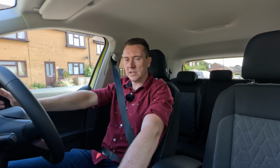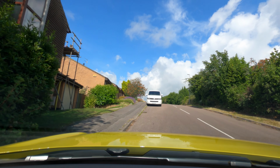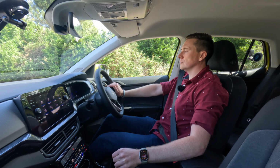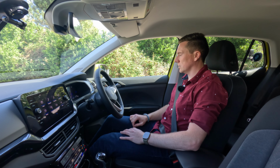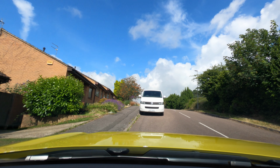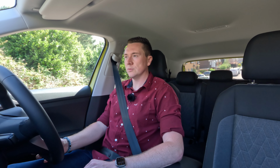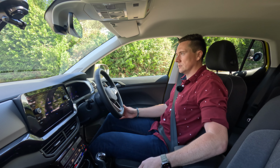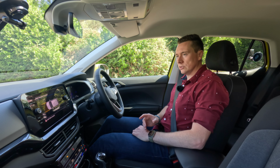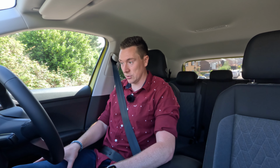Okay guys, I found a hill. I remember doing some videos on this hill a little while ago when I was doing cruise control and speed limiter on another car. But yeah, here we go, come to a complete stop. Will it hold? Ah, it does. That is impressive. I assumed it wouldn't. If you're just using the foot brake and the clutch, so my left foot's on the clutch and my right foot's on the brake at the moment, take it off and it'll hold.